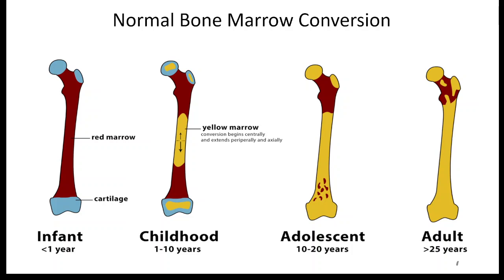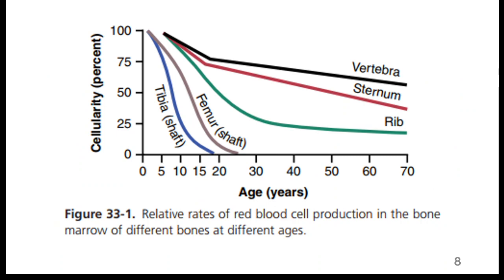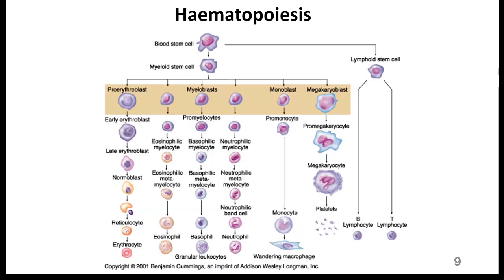Okay, so this shows the normal bone marrow conversion, in this case, of a long bone. At birth, virtually the whole marrow, all of the marrow in the long bone produces red blood cells. But over time, by adulthood, it's only the ends of the long bones that produce erythrocytes.